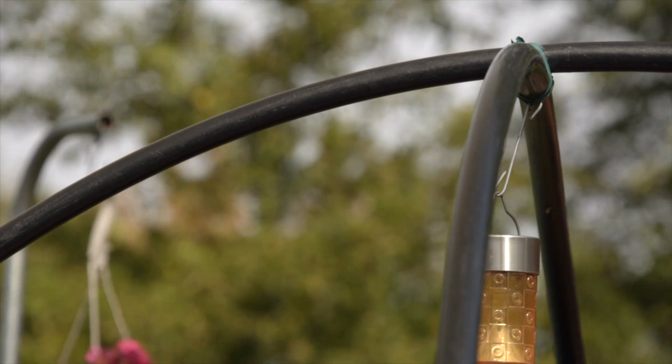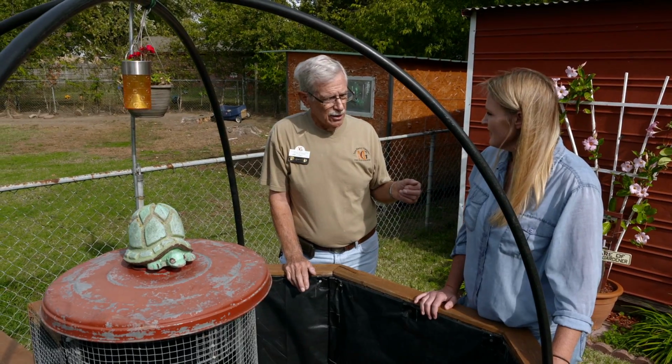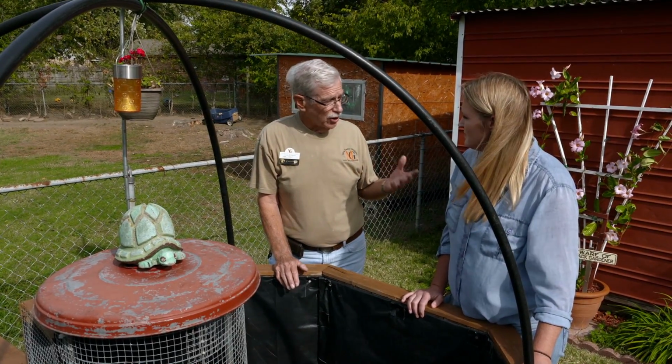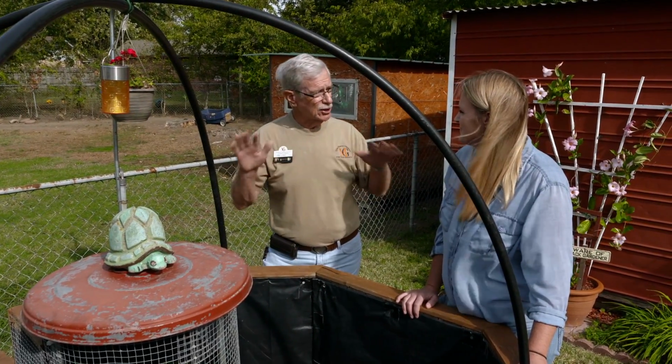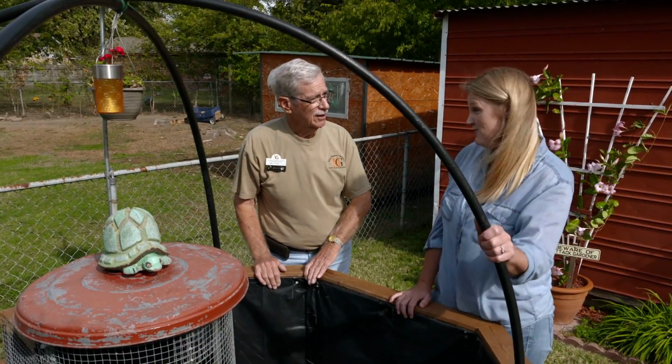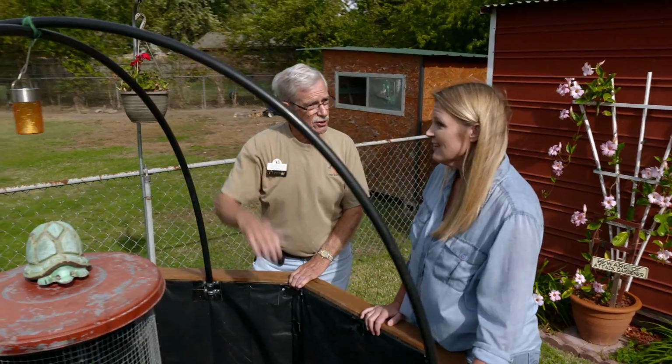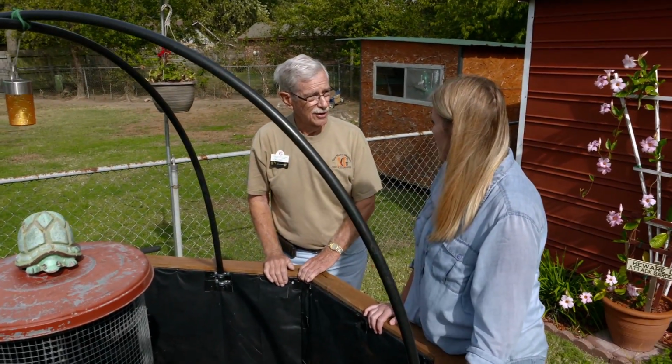It can protect it from a heavy rain. You can also use it to hold a bug screen. Or in August when it's blazing hot, you can put a sunscreen over it. And you actually used it to grow some Malabar spinach on it, correct? Malabar spinach all over this. And that's one of your favorite crops to grow?